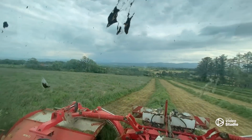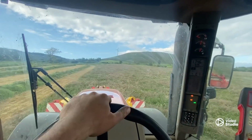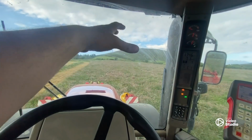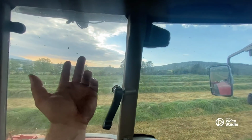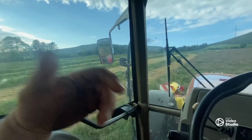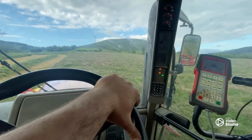Savage view up here, you're really on top of a hill once you get up there. Well, I suppose you're not technically on top of a hill, there's more to go, but there's a savage view. You can see way back over that direction, all around you really.